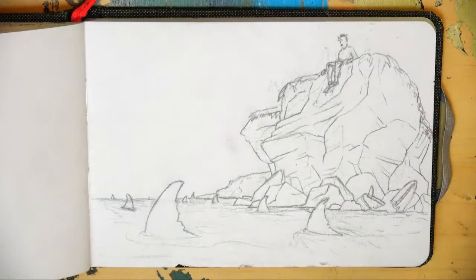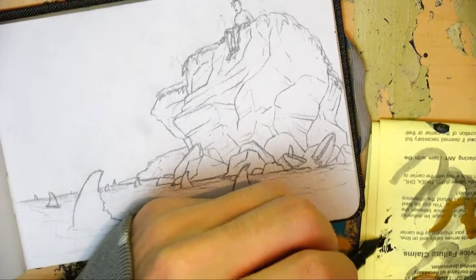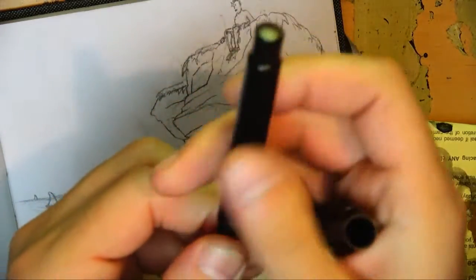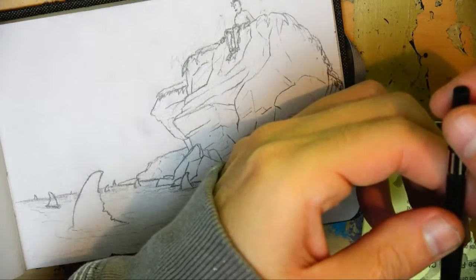Alrighty. And now we take out the pen. It's pen time. That's enough pencil sketching for me. Should I get the pen going here? It's been a minute. It doesn't want to. Let me see. Sometimes, if you unscrew it and turn the converter, it's called, a little bit, it'll push some of it out. There we go.